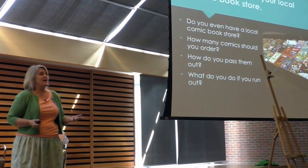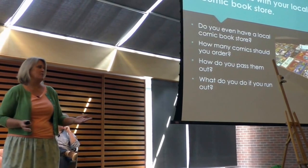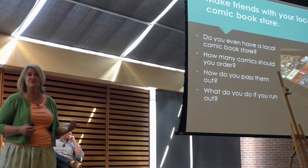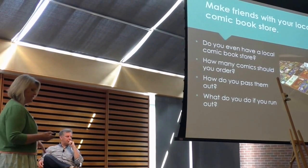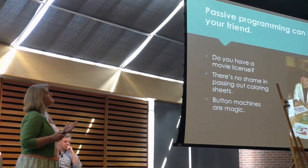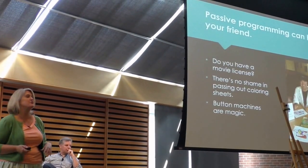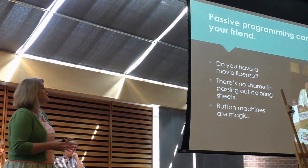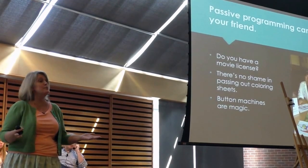What do you do if you run out of comics? You send them to the local comic book store. You keep a note in the back of your head that says, I need to order more next year, and you just run with it. Passive programming can be your friend in a situation where you're trying to run a big event with a very small staff.